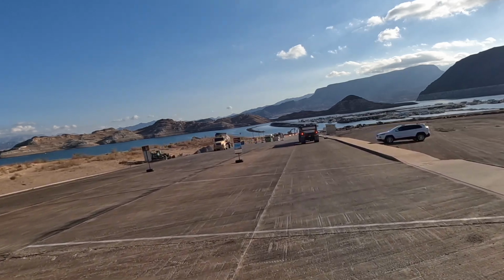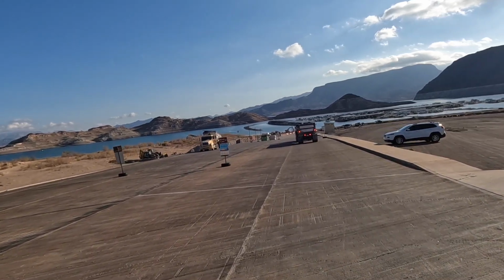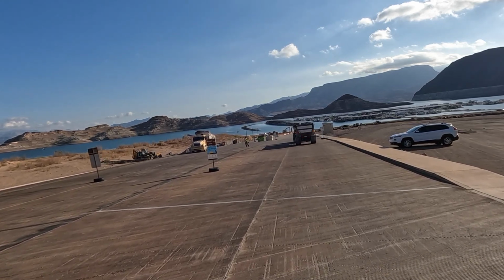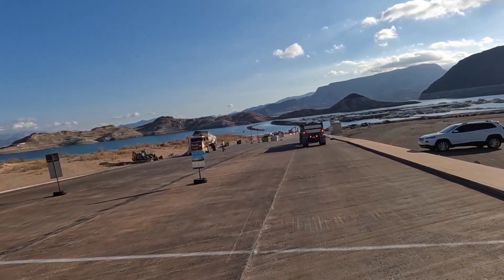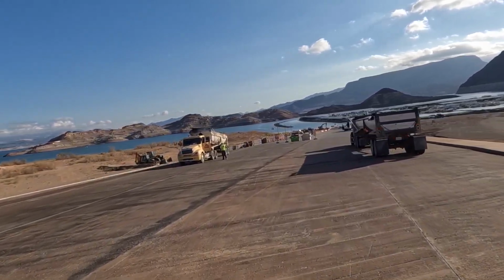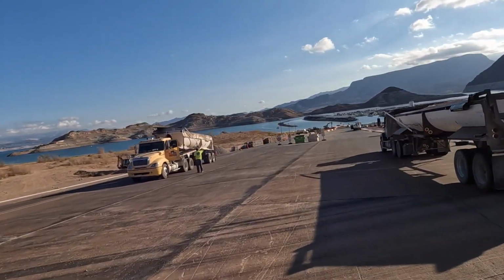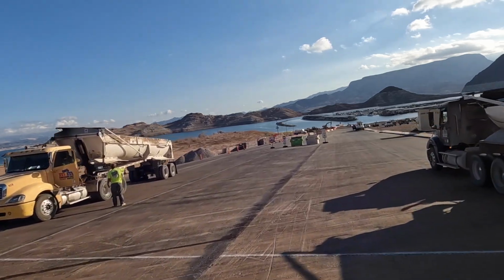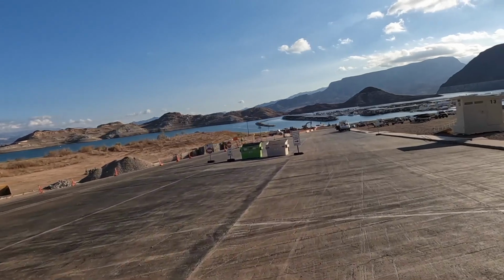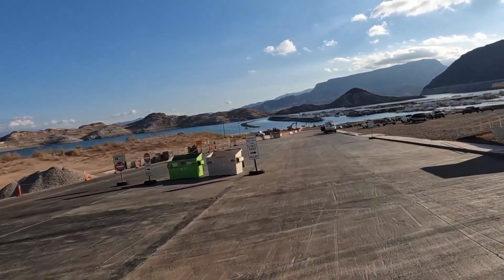Wow, I see excavator. There's another gravel truck. They got some big time stuff going here. Look at this. They just keep pumping money into this thing, but they have to. I mean, it's a major attraction, this lake. And all the boats, just the marinas.